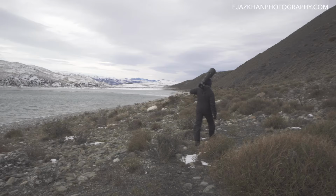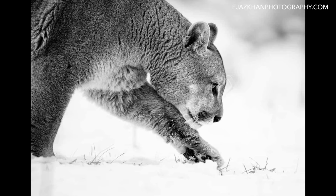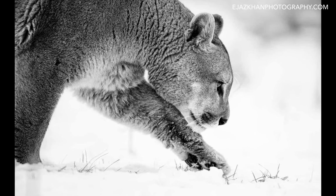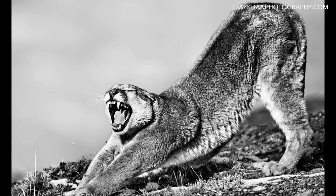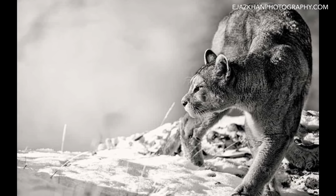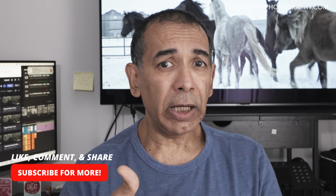Now, I have a goal in mind that every shoot that I go to, I should come back with at least one image. Now, if I've taken 1500 images, I gotta choose just one. If I've taken 3000 images, maybe I'll give myself two. Three is the absolute maximum. I do not go past three images per shoot. That's like impossible. So the first thing you do is your hand.